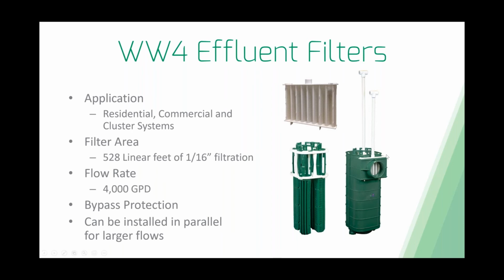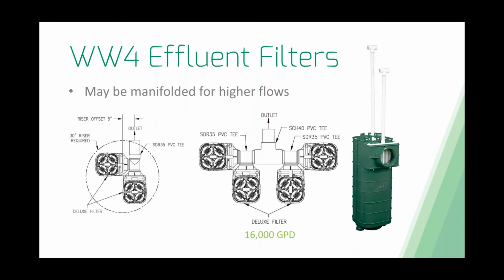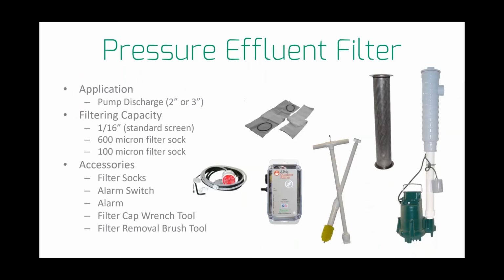On these larger filters, the WW1, we can gang those together with T's and manifold them if we need higher flow. So if you had, for example, a restaurant with a higher flow rate, say 16,000 gallons per day, then you could manifold them together with T's, as you see in the diagram here. The WW1 and the WW4 are gravity flow filters, so they're going to be installed on the inside of the tank on the outlet end.